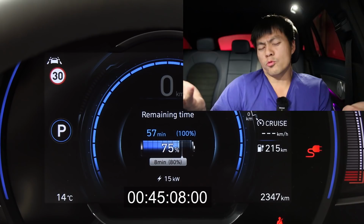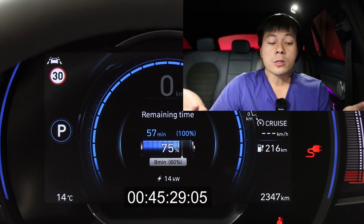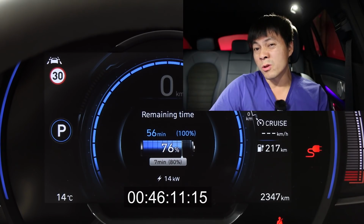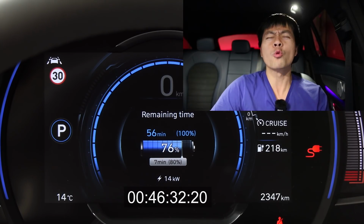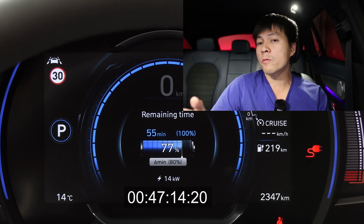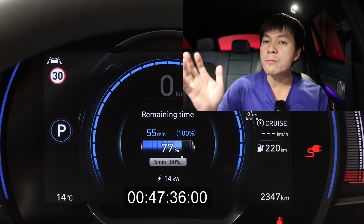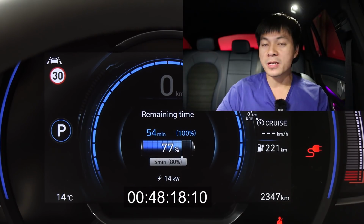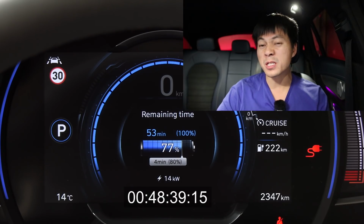So what can you do with the new Ioniq then? Well, you can charge not past 70%, but it's still so slow that you don't want to charge to 80%, especially if you're in Norway or some other countries where you pay per minute. Then it's going to be really expensive. Yeah, then you should charge to 50-60% only.